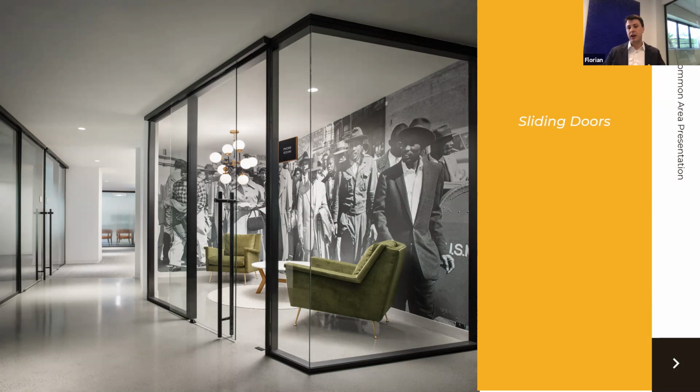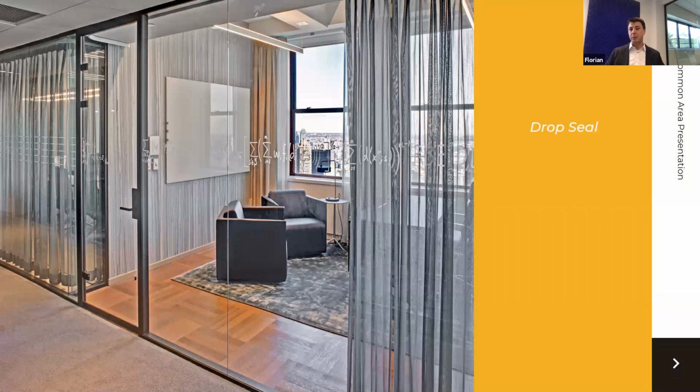On the next picture, you have a swing door that's latched, and the leaf is frameless. It could be a wood door as well, but as a glass door, it's a little more unique. But when you close the door, it latches tight into the door frame. What we did to move to the next level was to add a drop seal to that door.